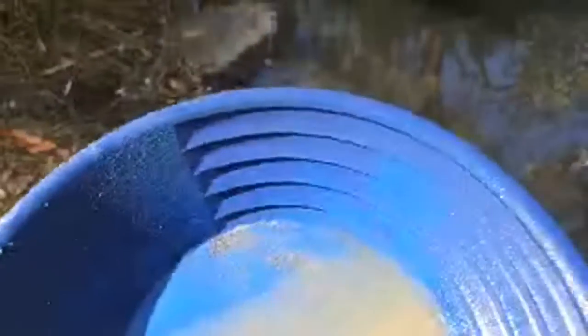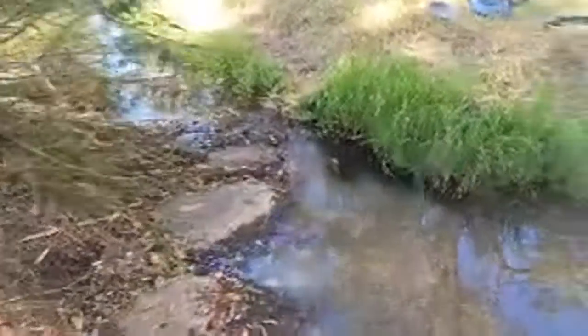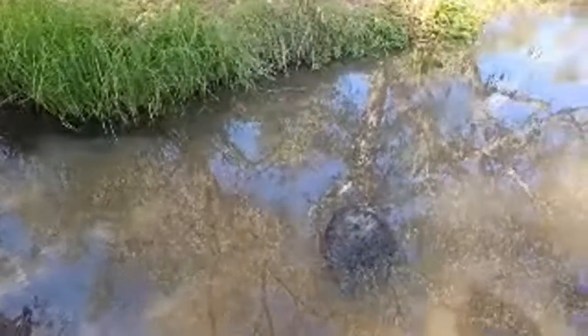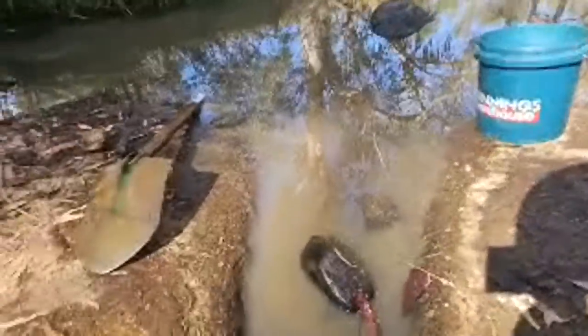Look, if I could sluice this, because I was hoping to be able to bring the geo sluice down and set it up there, but there's no flow. That spot is going to have grams of gold in it. Mick's in the house. What's going on, Mick?